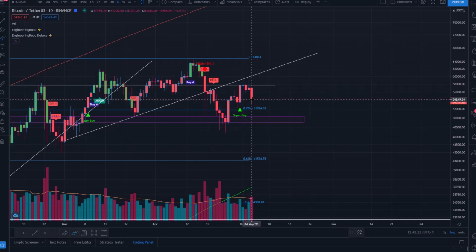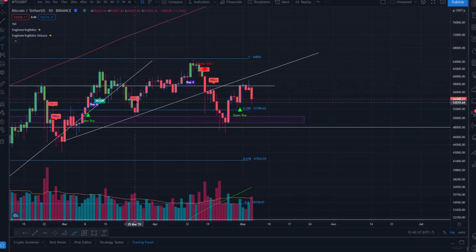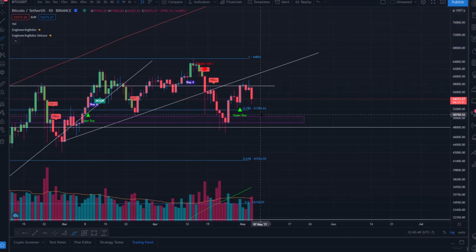But if we continue to get rejected, I do suspect prices to interact with this 0.786 line, or even my resistance zone around the 50K level. Prices moving forward could perhaps print a pattern like this. We could see a W pattern form, as prices come down, come up, come down again, print a higher low, and continue to rally upwards. That would be ultra bullish for Bitcoin, in my opinion. Further confirmation of support in the high 40Ks, low 50s again is going to be super bullish in my opinion.